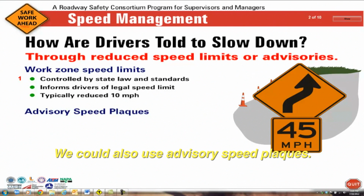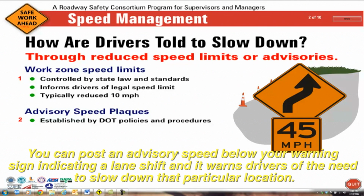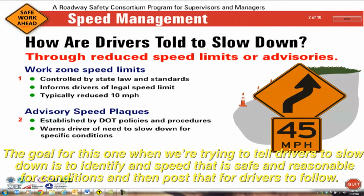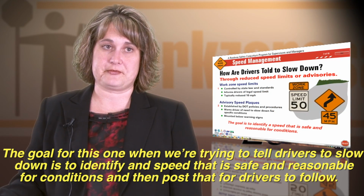We could also use advisory speed plaques. These are particularly nice to use in locations where your work zone speed limit reduction is only needed for a certain condition, say a lane shift. You can post an advisory speed below your warning sign indicating a lane shift, and it warns drivers of the need to slow down in that particular location. Again, the use of advisory speed plaques is dictated by DOT policies and procedures. The main goal, when we're trying to tell drivers to slow down, is to identify a speed that is safe and reasonable for conditions and then post that for drivers to follow.